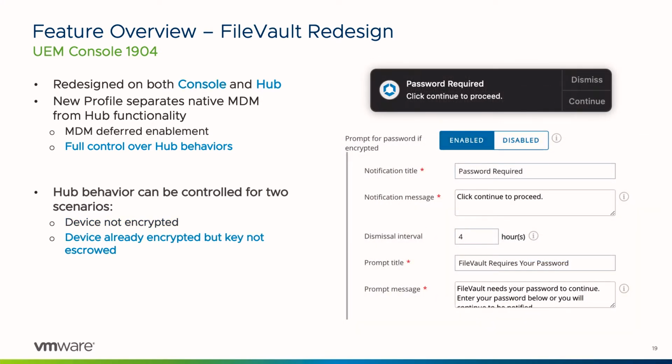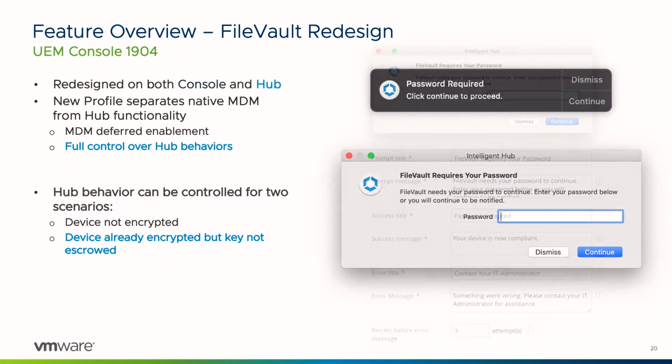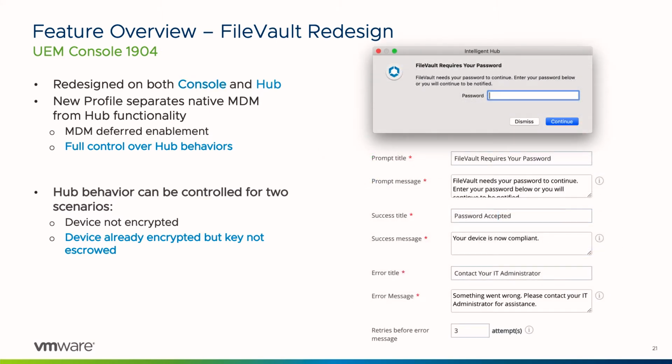Now, when the device is already encrypted and this profile comes down, there's really no MDM mechanism to rotate that key. It's already encrypted, and so the profile thinks everything's all good. So what we've done is the Hub will detect whether encryption's enabled and this profile's down and ask the user for their password. And this prompt can also be customized. When they enter their password, we'll try to rotate the key with FD setup. When that key is rotated, the next MDM check-in is going to escrow it back. So it's a complete closed loop system.